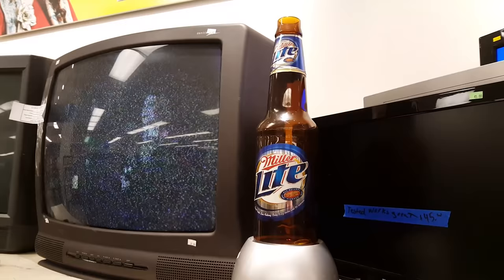What is this? A Miller Lite light? I'm not really sure. It looks like it plugs in or has batteries or something, but you can put bottle caps in there. I don't know. What is the point of this?